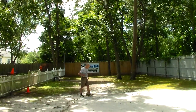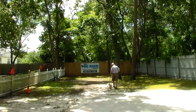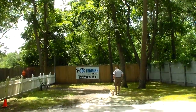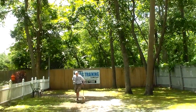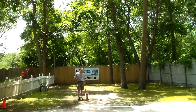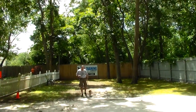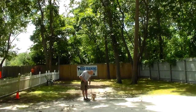And then they're going to heel again for us. We're not going to wear him out with the heeling, but I want to show you that he does actually heel now. He sits automatically when you stop walking. He's got a little pep in his step today. Nice automatic sit. Fred's going to leave him in another sit stay.